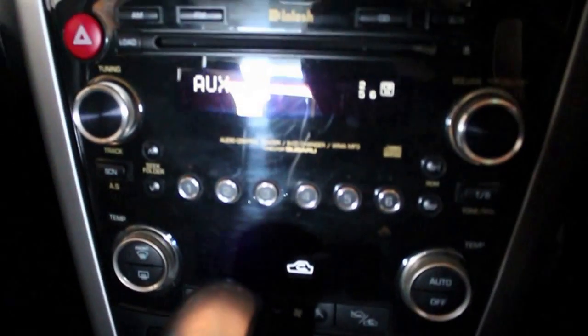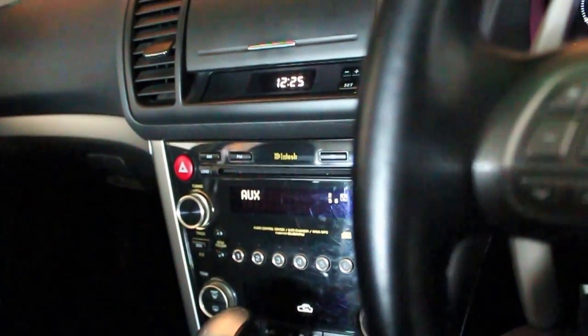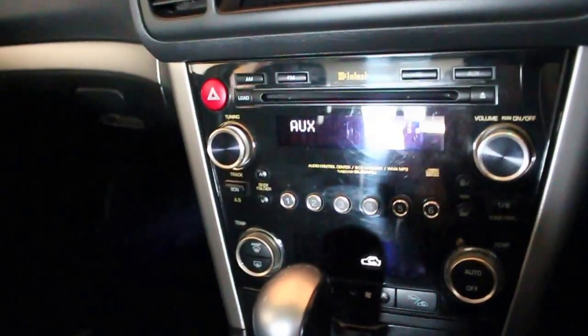Now this car has the Mcintosh stereo system, and that is I think a 12 speaker system. As you see the doors here, they've got quite a lot of speakers. 1, 2, 3, 4. It's 4 on each side, and then plus 2 in the back, so I think that's 10, and then a subwoofer, and then this one up here as well. So it's quite a good audio system, although the bass is less powerful than the older 2000 to 2003 Legacies. I've got one outside which is a Mcintosh as well, and the bass in that is actually quite good compared to this, but this one's real crisp and it's a lot nicer, there's no rattling and all that like in my other one.